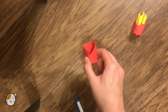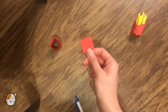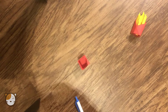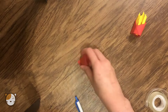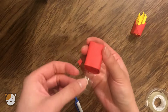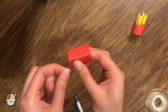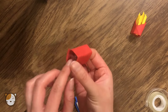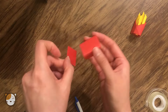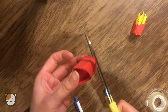Now we don't want our French fries to fall out of the bottom of our container, so we're going to tape this little piece of red paper onto the bottom of it. Once you've taped it, you can just cut off the excess.